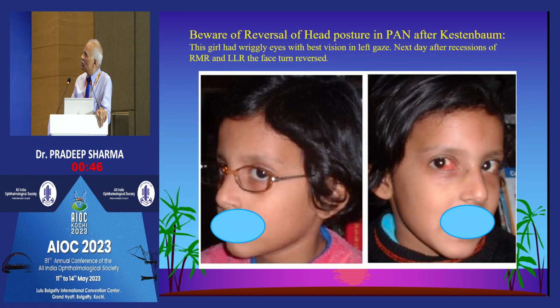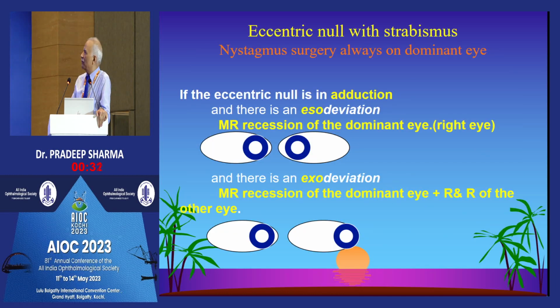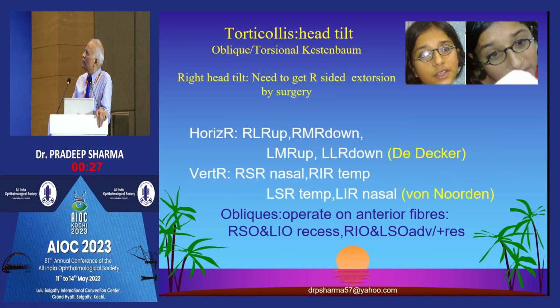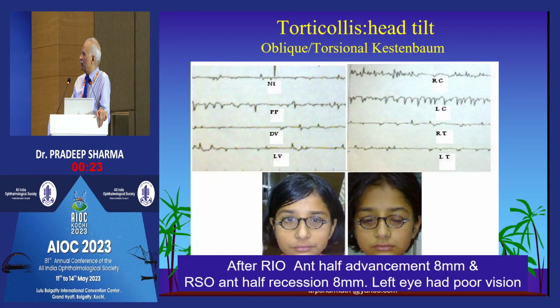If you have missed a PAN, you will usually have a face turn converted to the other side the other day, and you would have to do augmented Anderson's of the opposite two muscles. So that's another advantage of doing augmented Anderson's, that you would still have an option of correcting the PAN. If there is an associated squint, correct it, and that will help. Similarly, on the same principle, the chin up, down, or the torticollis are also corrected.